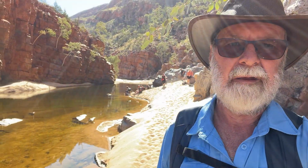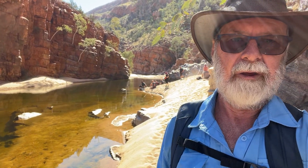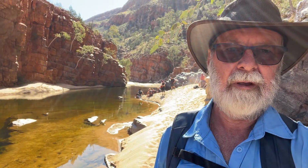So here we are in the bottom of the gorge, bottom of the Ormiston Gorge. Spectacular walk.